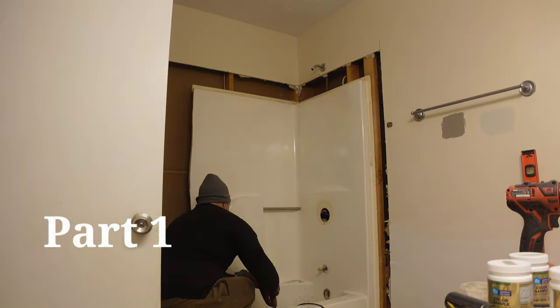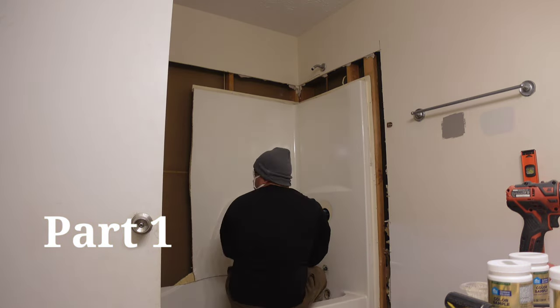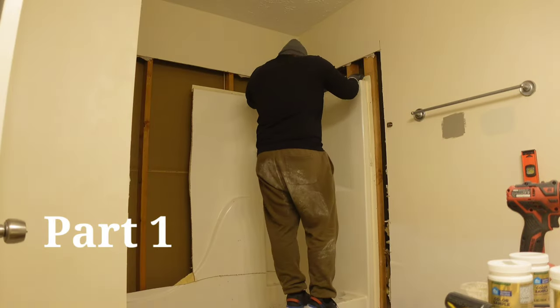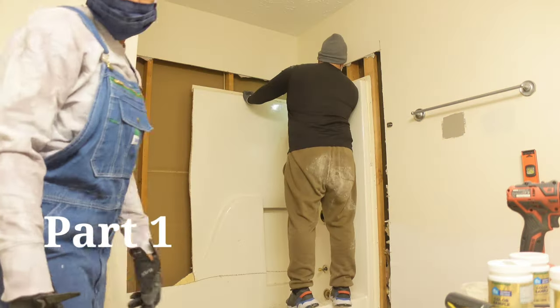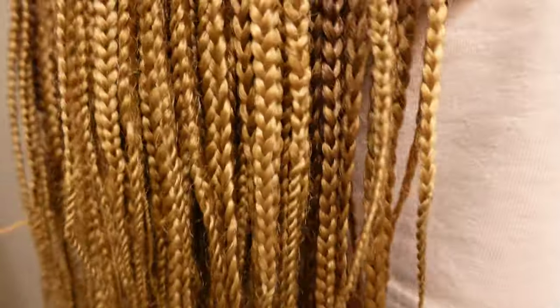So this is a Handyman Clarence series, which is pretty much me doing home remodels, knowing absolutely nothing about what I am doing. So in the last video, which is our part one, I had demoed the shower kit that was in this nice little nook right now. And now we are fighting with putting the new one in.